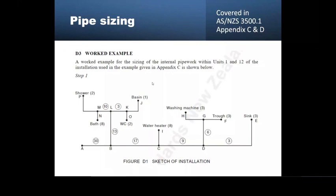Pipe sizing. I'm not going to go through how to do this in any level of detail. We may touch on it in a future bot course if we get the chance. We used to do it in the old system, so we do have some resources on it. If you do want a practice activity on it, you can always hit me up via email.